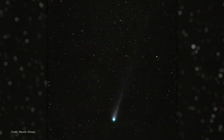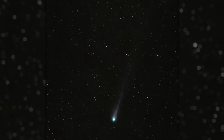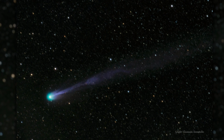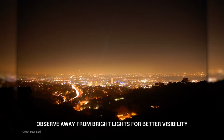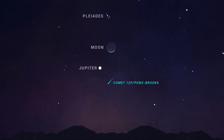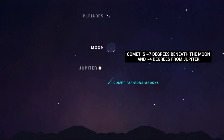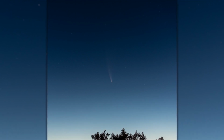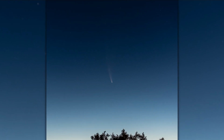This is also a good night to have a look for Comet 12P, Pons-Brooks, which has been getting brighter and is easily observable with binoculars or a small telescope, especially if you can get away from bright city lights. The comet will be just beneath the moon and just right of Jupiter, but you'll have to be quick as it drops below 10 degrees elevation an hour after sunset and then sets an hour later, so you'll want a clear view toward the horizon and be looking for it as twilight ends.